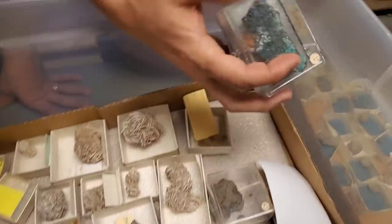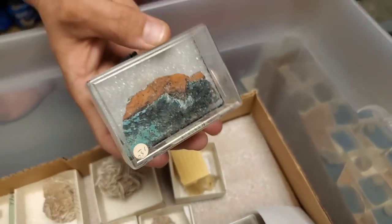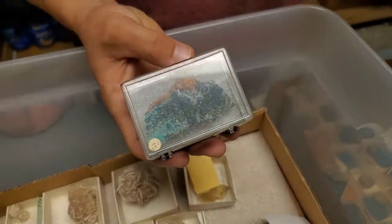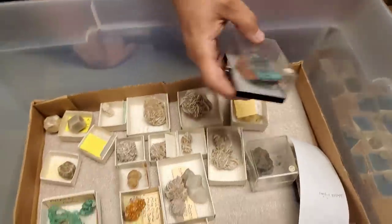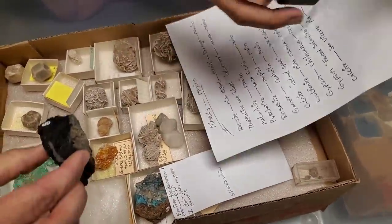What's this one? Look at that one. Wolfenite. I don't know. What's that say in the little tag there? Rosasite from Mapami, Mexico. We apologize, we're butchering everything. We don't know. Here's azurite.